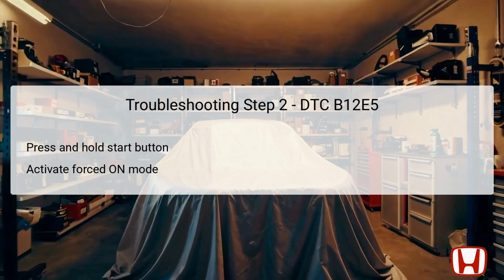This step is crucial, as it allows for a thorough inspection of the BCM's responses and can reveal pertinent issues that need to be addressed to resolve the DTC. Correct execution of this step ensures you are ready for the subsequent phases of troubleshooting efficiently.